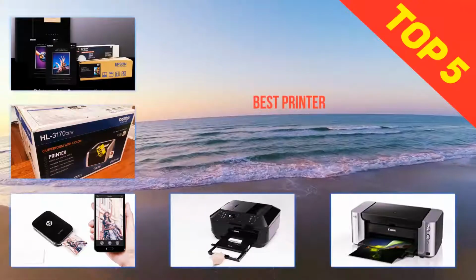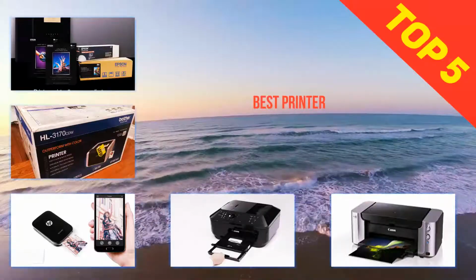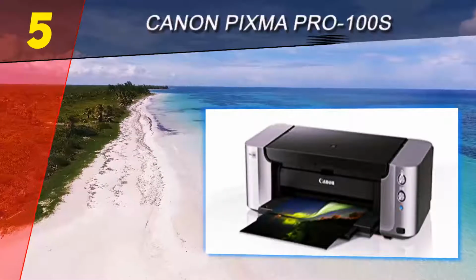Here we present the top 5 best printers. Starting our list at number 5.